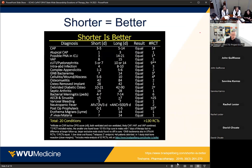If we go on to the next slide, we can see here, this is one of my favorite charts. I put it in every talk I do surrounding durations of therapy. But this comes from an ID physician out of California, Brad Spellberg. He is a big proponent for shorter is better. And I love his website because he compiles all of this data looking at short courses of therapy versus long durations of therapy and sums up the literature very nicely.